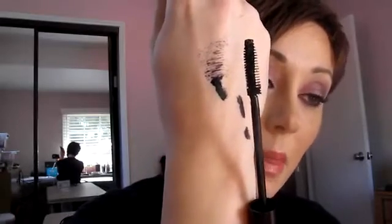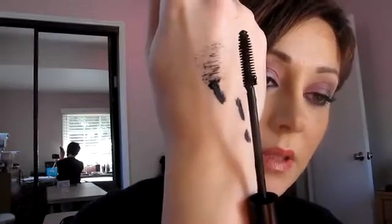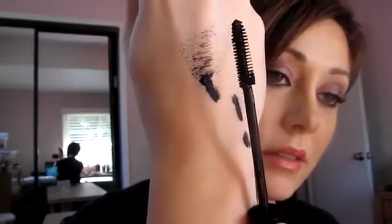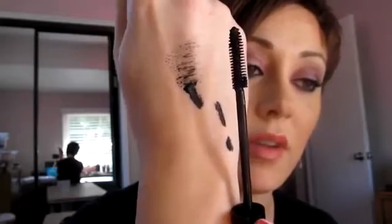Some people prefer these natural bristles because plastic can tug at people's lashes. You have a side of the brush that is thicker and a side that is finer, and I'll do a slideshow of the brush at the very end. I'll go over the formula.